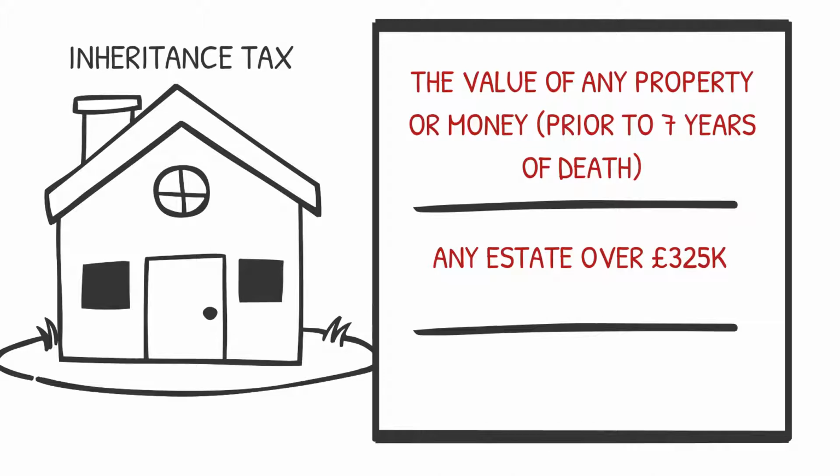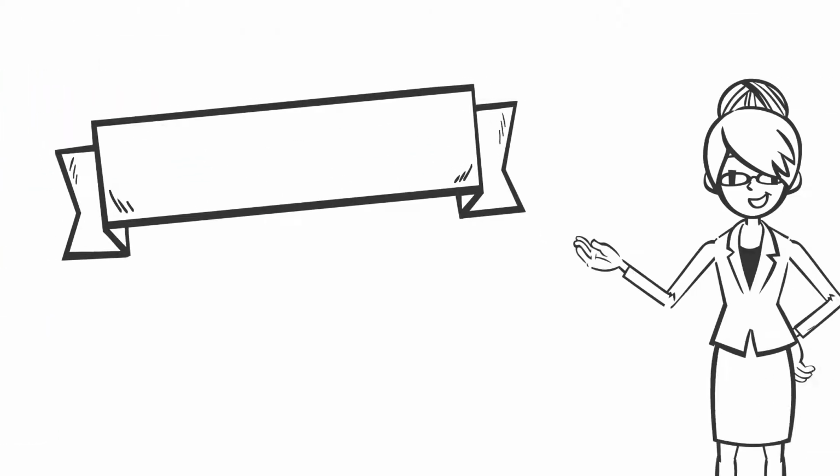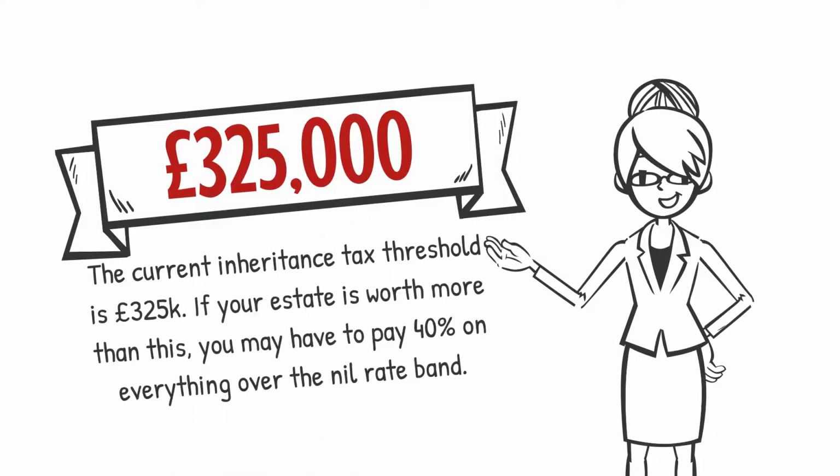The first £325,000 of your estate is tax-free, so the 40% tax only applies to anything that goes over this value. The current inheritance tax threshold is £325,000. This is also known as the nil rate band. If your estate is worth more than £325,000, you may have to pay 40% on everything over the nil rate band.